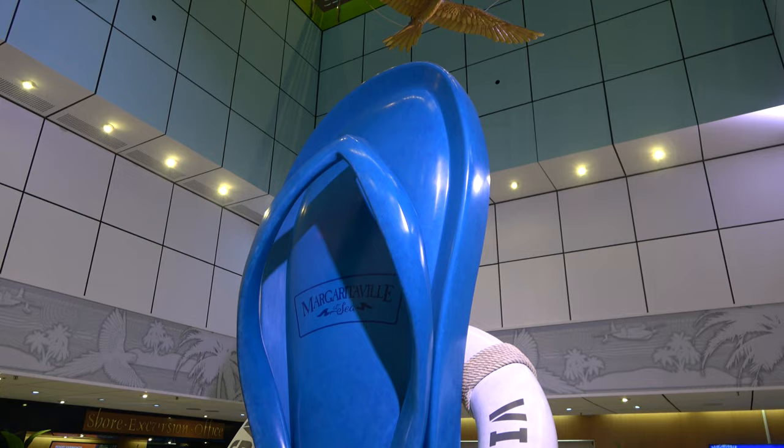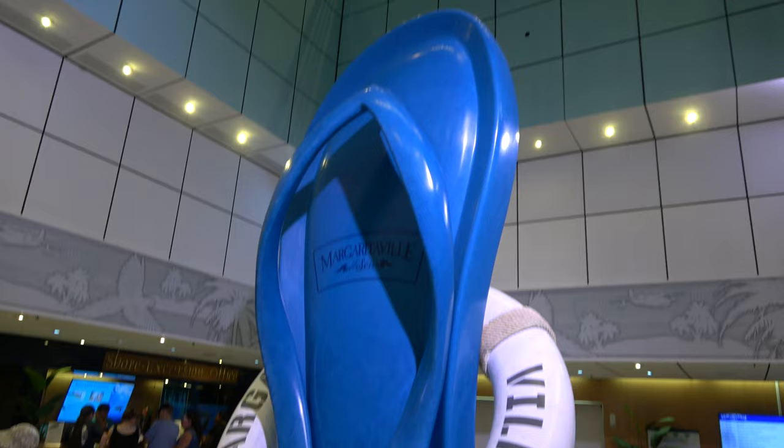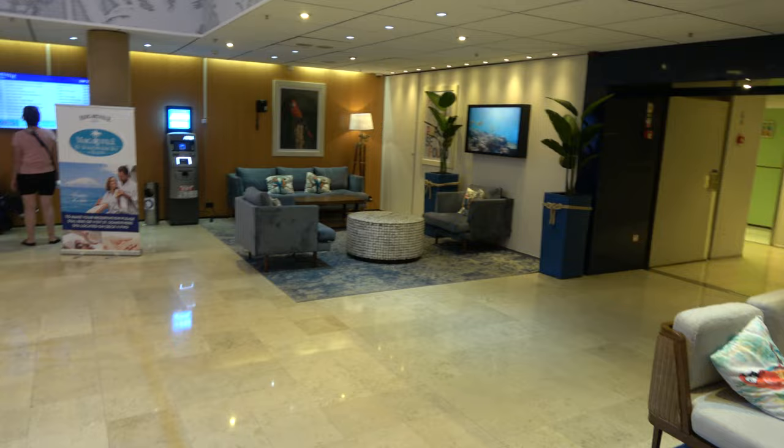On deck 5, you have the atrium area, or the lobby. Coolest part about the lobby is this giant flip-flop sculpture, complete with the pop-top and the birds. Now, on some cruise ships, the lobby or the atrium is a hub of activity. Not on this one. It's home to guest services, the shore excursions desk, an ATM, and some couches. It will be quieter here than on a lot of the ships, so if you want to have a quiet conversation, this might be a good place to do so.